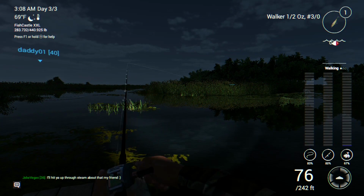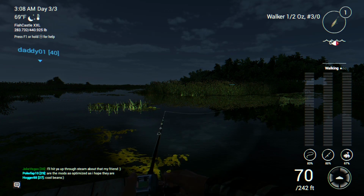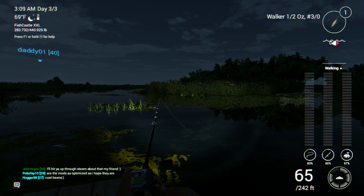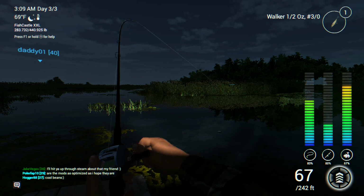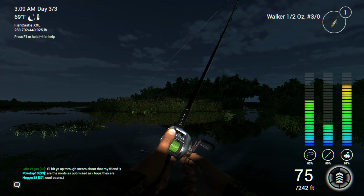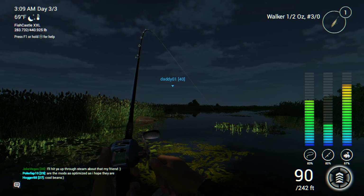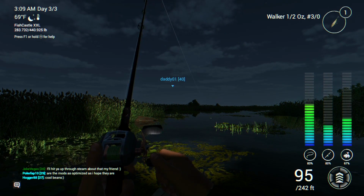Alright, so I switched back to the Topwater Walker half-ounce 3/0, the one that I was having luck on during the day, and I'm just kind of giving it a twitch, give it a reel. And we got a fish on. We got another fish on, guys. Man, these things just hit it. I love using these topwater lures out here. They are devastating on these bass.